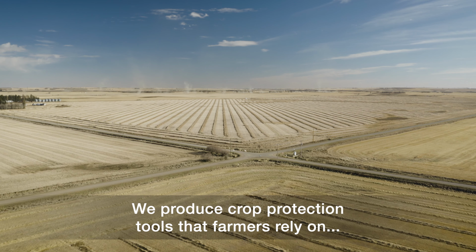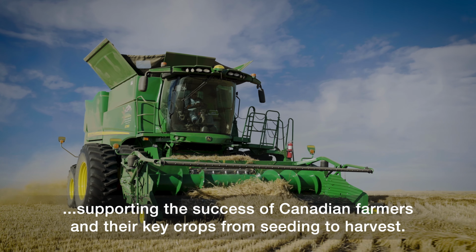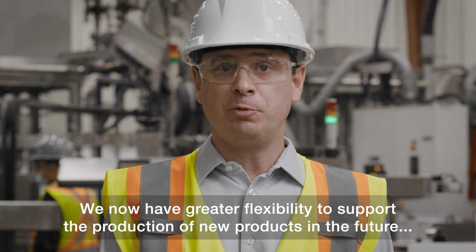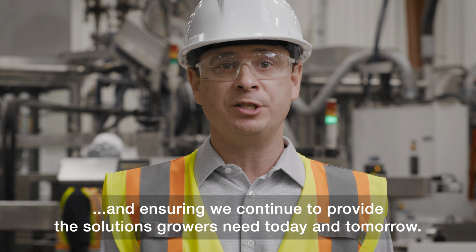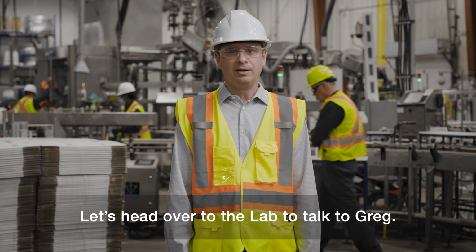We produce crop protection tools that farmers rely on, supporting the success of Canadian farmers and their key crops from seeding to harvest. We now have greater flexibility to support the production of new products in the future, underpinning our commitment to innovation and ensuring we continue to provide the solutions growers need today and tomorrow. Let's head over to the lab to talk to Greg.